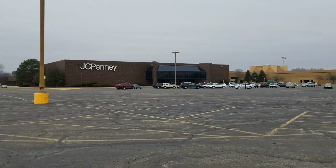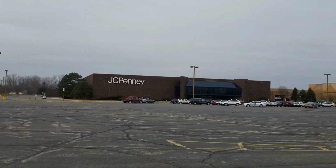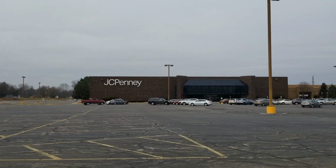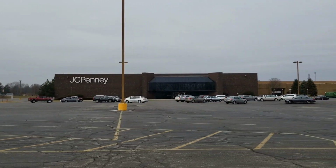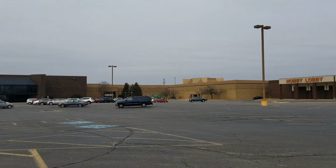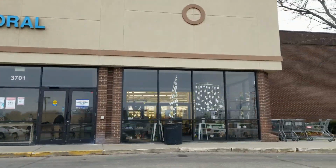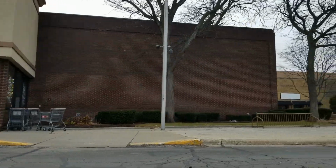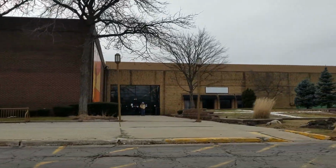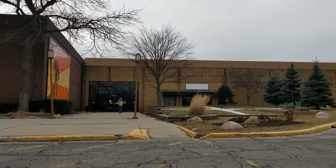Now, the mall itself is not in bad shape. It looks like it's really being taken care of, so that's a good thing. It's just without the anchors, typically a mall is not going to survive too long. And once JCPenney goes, who knows, because Hobby Lobby, they're not even open on Sundays, so if a mall doesn't have an anchor that's open 7 days a week, that's usually not a good thing.